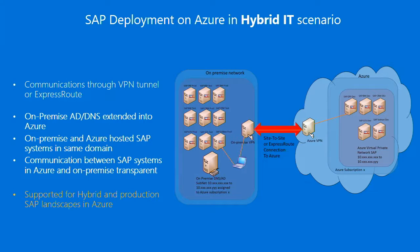So on an Azure hybrid scenario, we use communication through either a VPN tunnel or ExpressRoute. A couple of companies in Auckland, in New Zealand, provide ExpressRoute. Cordia does. What are they called now? Spark does. There's a couple of others. Pure IP, I think, also does. I'm not 100% sure what their prices are, but they all provide you ExpressRoute.